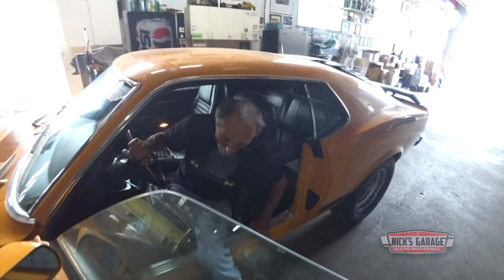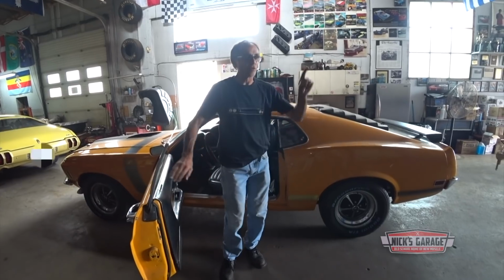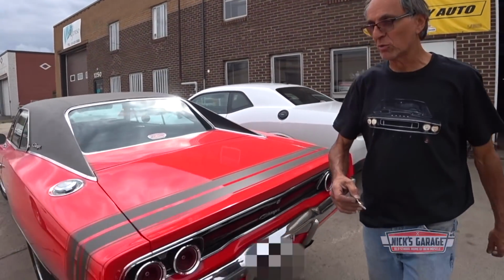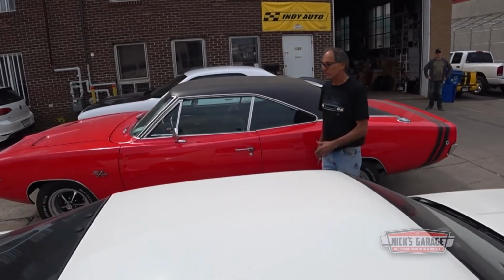Oh, one more to go. I've got a GM, Ford, and a Chrysler coming. Now for the Charger. This is another car that is ready to go. Just waiting for my client to pick it up. It came back to install a tachometer, and it's done.